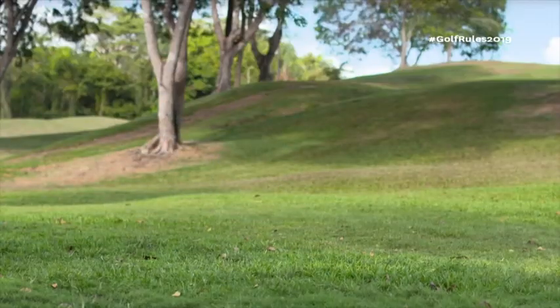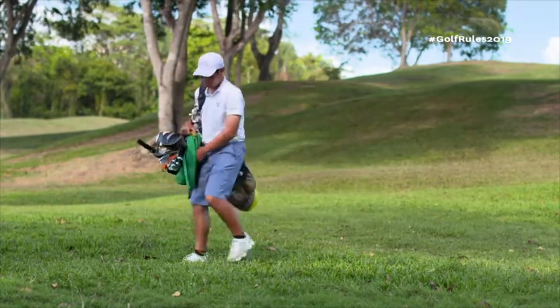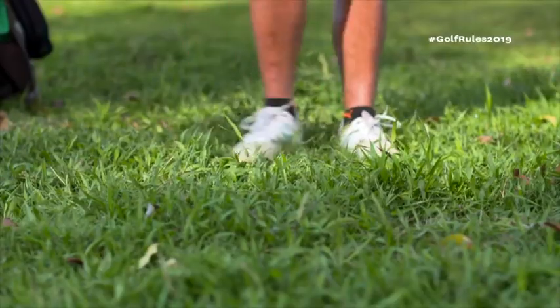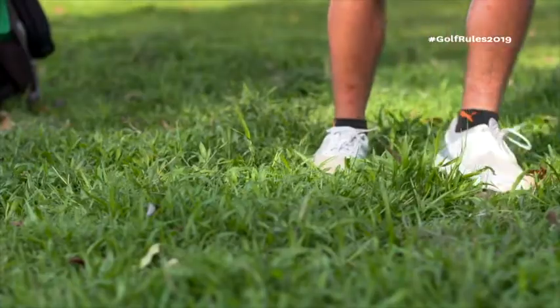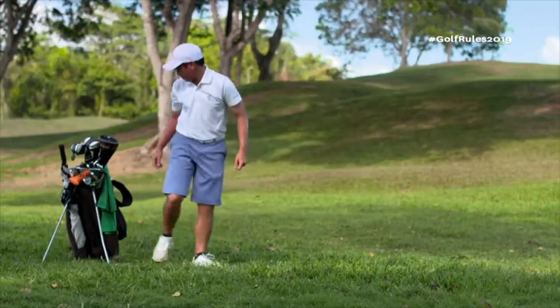So maybe you can be a little more aggressive in that 3 minutes when you're trying to find your ball. Under the 2019 rules, there is no penalty if you accidentally move your ball while searching for it. If you do, replace your ball back on its original spot. If you don't know the original spot exactly, like this player, simply estimate it, including how the ball was lying under the grass, and replace the ball there.